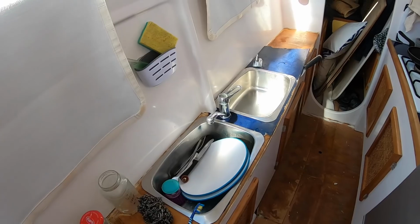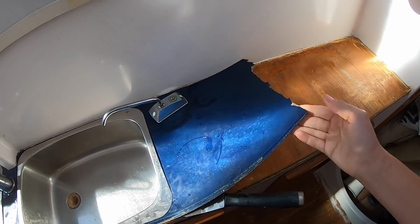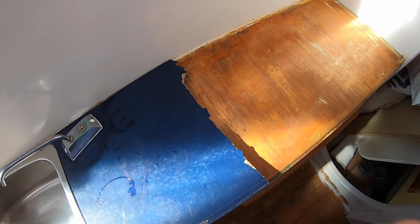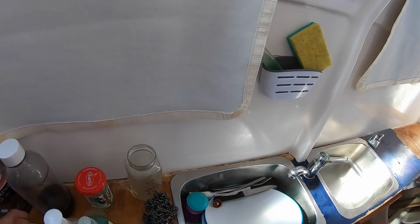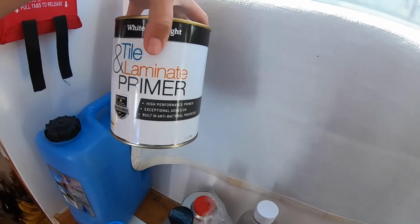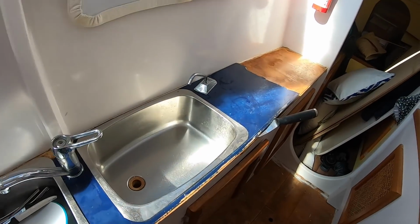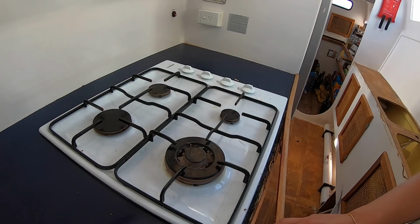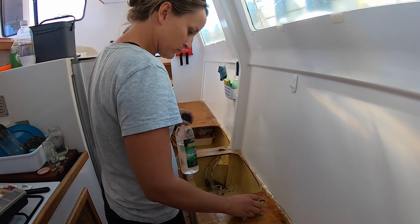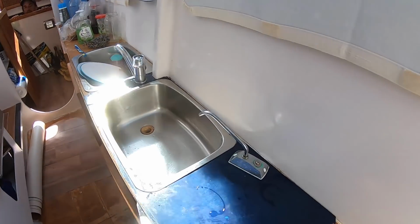Getting a start on this kitchen, so ripping this old laminate off. It's getting wet under there, so we're just gonna paint it. We did actually go to the shop yesterday and got this stuff called tile and laminate primer. So I'm gonna sand this back and dry it out. Just keep methoing it and then sand it, give it a nice finish. Then I'm going to coat it in epoxy and then paint it with that primer.